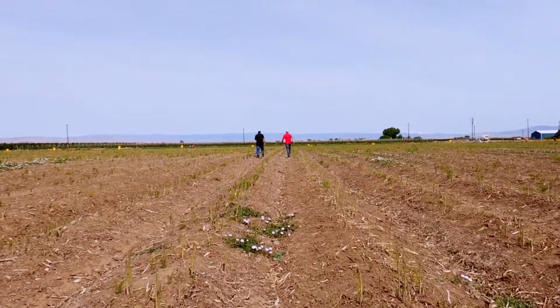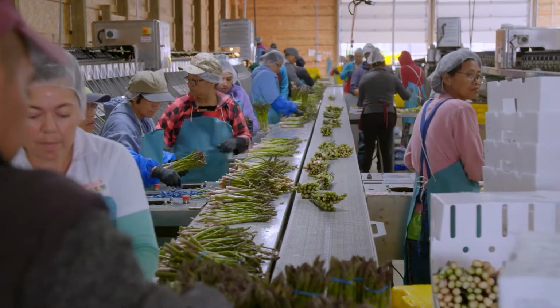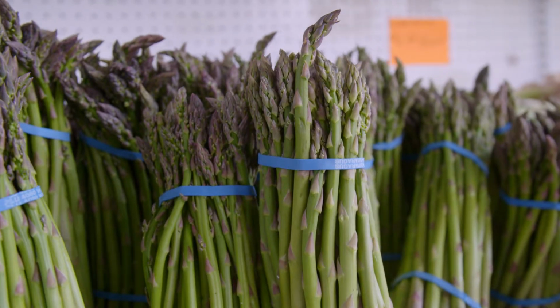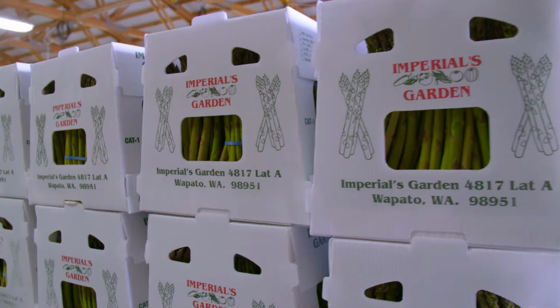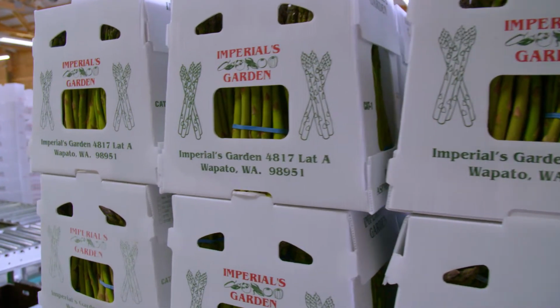With competition so tough, I asked David where his asparagus goes after it's been harvested. A lot of it goes to Winco. Oh, okay. You know, Winco, Freddy's, Safeway. There's big brokers out there like Spokane Produce and Charlie's. So basically the whole Northwest. We pack about maybe 1,000 boxes a day or so. Wow. Around there, give or take. So it's gotta go somewhere.